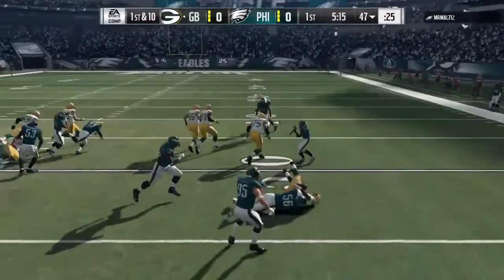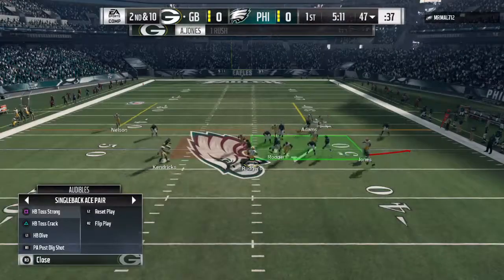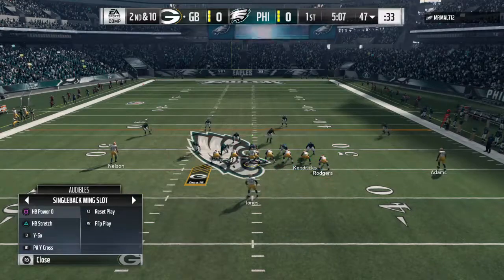They'll pitch it out to Jones. Looking for a crease, can't find one. Stopped at the line of scrimmage. Call it no gain on the play, and it'll be second down.